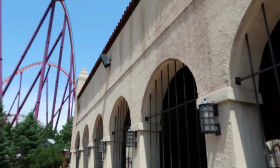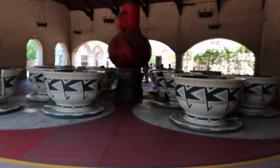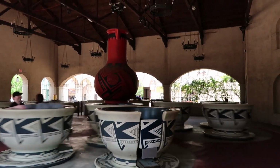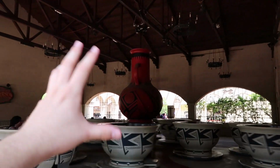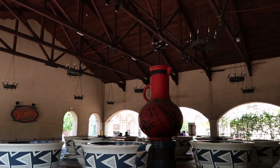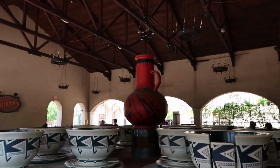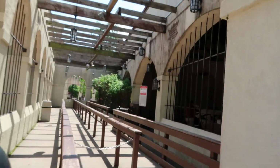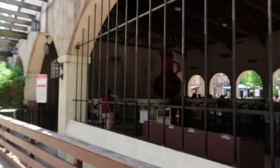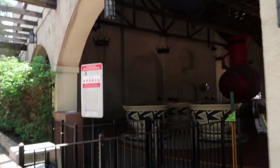So inside of this mission building, it looks like they have a teacup ride. You'll see it in a second. There's hardly anybody on this teacup ride. There's actually a huge urn or something over there that's decorated in some sort of Spanish way. So we're gonna go check out this teacup ride. And it looks like we're the only ones in line. And there's not many people on the actual ride itself, but I want to try it at least once.